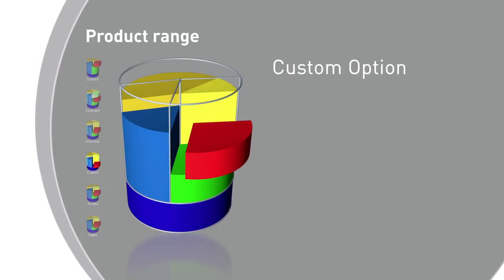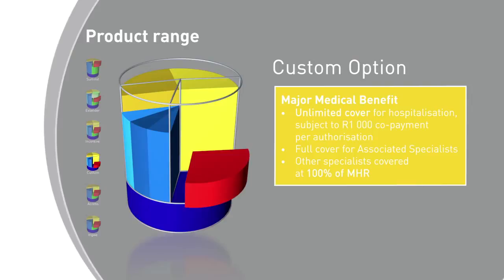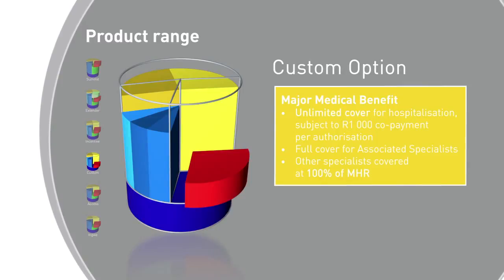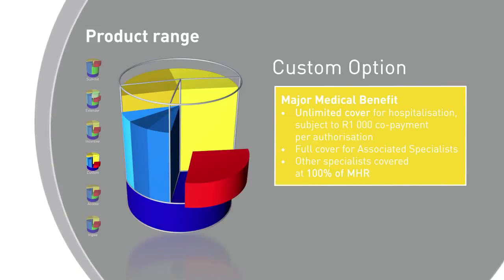The Custom option provides cover for hospitalization at private hospitals. There is no overall annual limit for hospitalization. You can access any hospital, or you can choose to receive a discount on your contribution by selecting from a specific list of private hospitals called associated hospitals. You can get a list of these associated hospitals from your financial advisor, by logging on to the Momentum Health website, or by consulting your Momentum Health member brochure.